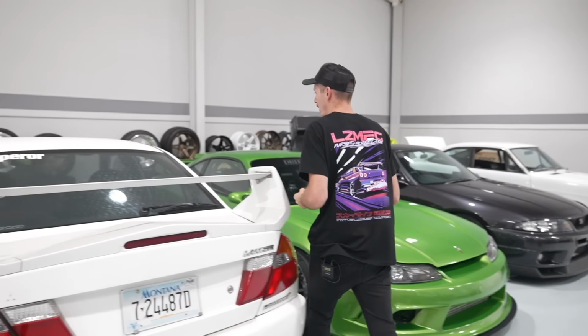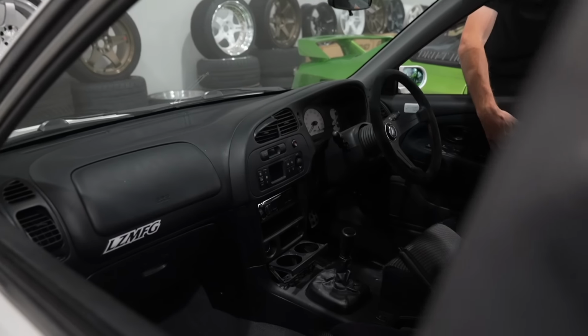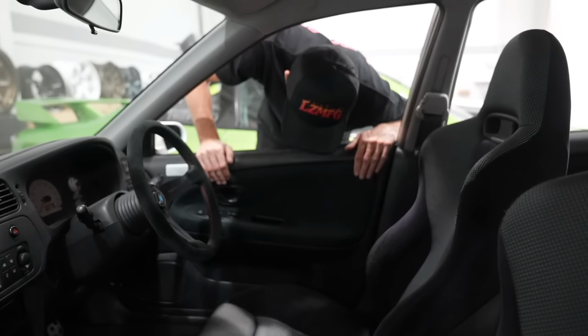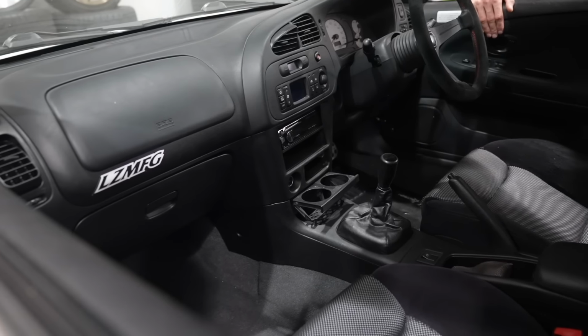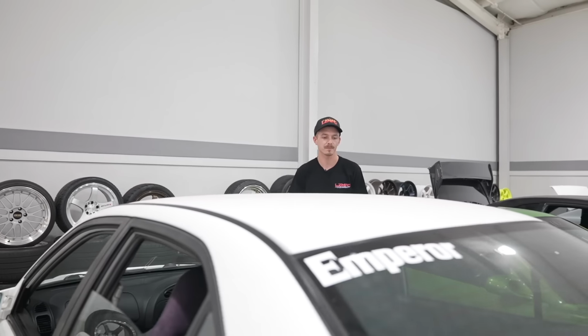Interior on it is by no means perfect. It's decently clean for an Evo. It has little peeling issues on some of the door cards, which is pretty common. I think we actually re-glued it, so you won't notice it that much. But it's still clean enough and a simple street car, which is my go-to for any build. I'll give it a 7 out of 10.